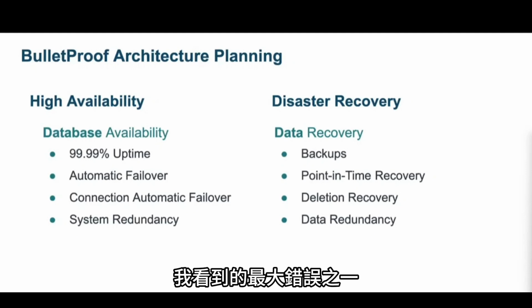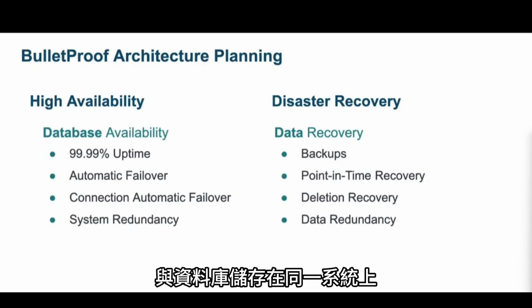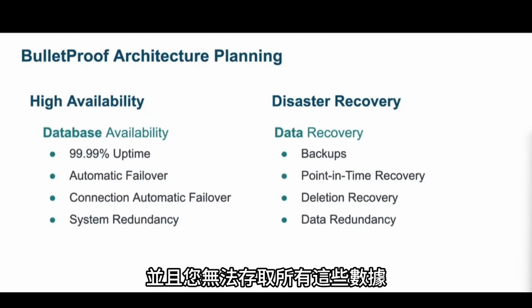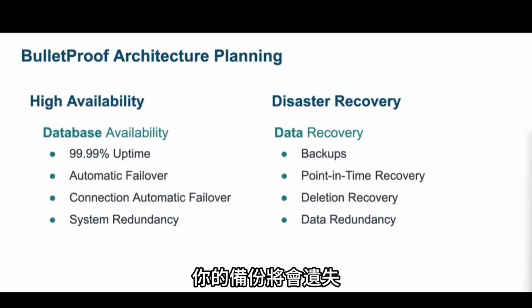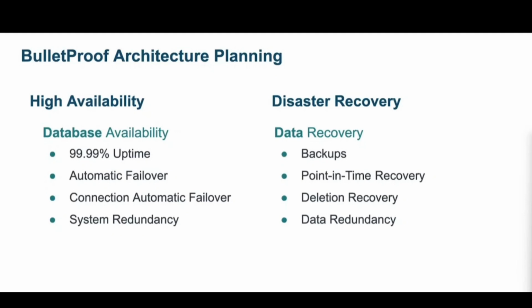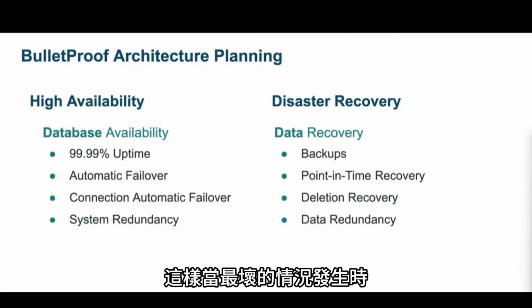One of the biggest errors and potential failures I see of customers is they take a backup, but the backup is stored on the same system as the database. So if you were to lose that database, if that server was compromised and you were unable to access all that data, your backups would be lost. So you need to have multiple copies of your backups. You need multiple types of backups. You need multiple strategies for those backups so that when the worst happens, you don't have a single point of failure in recovering that data.